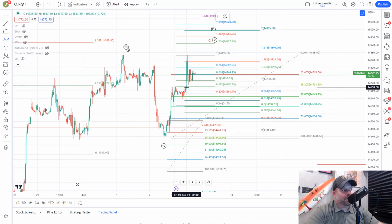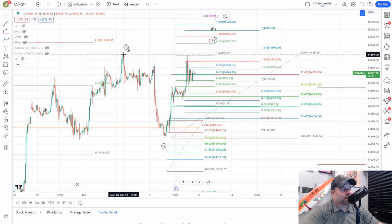So if you take out the artificial contract roll spike, they were unable to break this wave 3 high and then pulled back off of it in what looked like 5 waves. So this is something to keep an eye on.